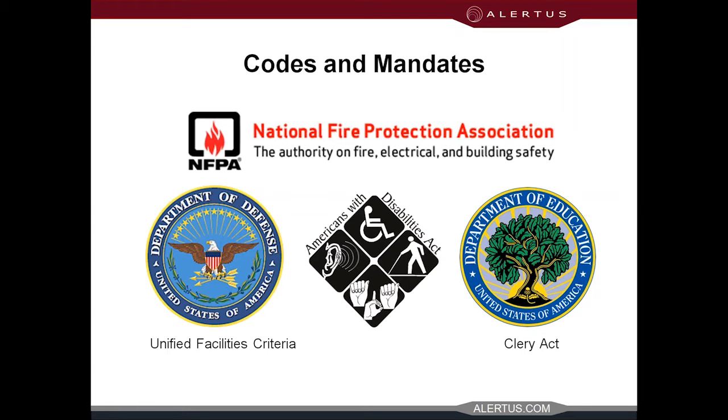So jumping a little bit into codes and mandates, there's a couple areas where mass notification is mandated basically by law. One is in the higher ed space, based upon the Clery Act. The big thing there is you've got to notify people efficiently and effectively for the emergency. So in an active shooter situation, that's minutes. So you need to be able to get a notification out quickly, because what's really at stake there's some fines, but the federal funding is at risk if there isn't compliance or isn't found to be in compliance.